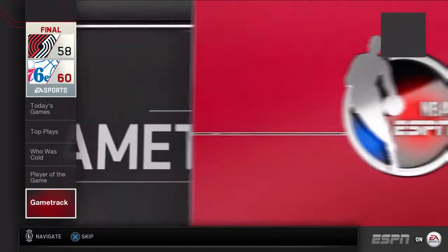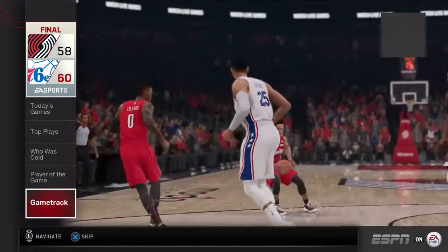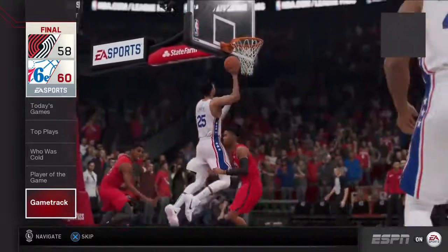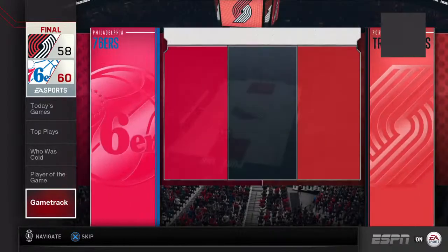What you see here is how the majority of the points were scored for the Portland Trailblazers. Game track. Field goals. This was a matchup in which solid shooting was prominently on display. I definitely enjoyed it. Like I'm loving enjoying all of these highlights right now. Great job of effective, efficient scoring from these squads.